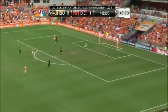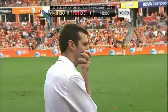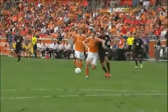Houston at the other end. Low drive comes in front. Will Bruin, and it's saved. Ben Olsen can't believe it. Carl Martino, was this a foul? I couldn't believe it either.